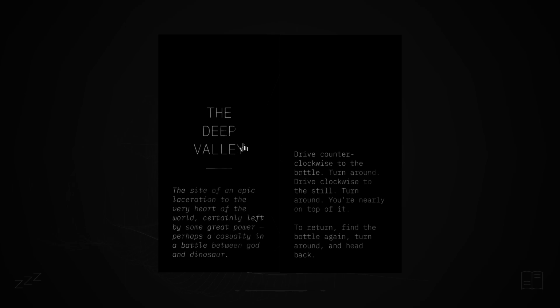Oh yeah, this is that flyer found on the table earlier. Drive counterclockwise to the bottle. Turn around. Drive clockwise to the still. Turn around. You're nearly on the top of it. I don't know if there's really a point to doing these things, but I'm kind of curious. Probably more story if we do. Just gonna take a picture of it so I don't have to keep pausing to do it. Okay.